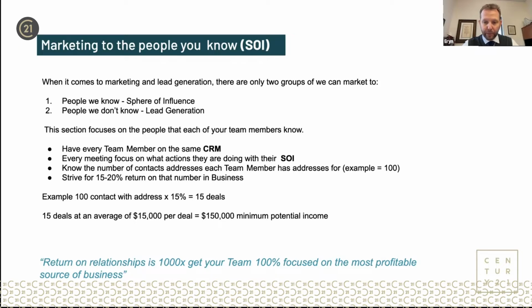If you don't know your number, then you don't have a good CRM, and your number is the contact addresses each team member has. If I was to ask you what your number is, and your number is 67, you have 67 people on a CRM system that are getting a drip campaign, which is by email. They're getting a newsletter, and I'm going to go through all these: newsletter, calendar, pop buys. These people, 67 of them, have addresses, so we're able to do marketing to them.